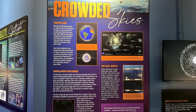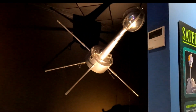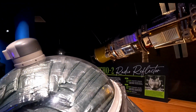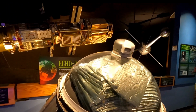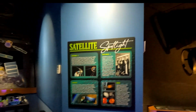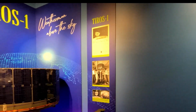Our skies are very crowded. They had a great display on satellites. Here's some of the models of some of the satellites that they had launched over the years. It's very cool to see the older technology. And I was told that it all started with the weather satellite. And now we've got strings of satellites flying across for Starlink, but here was one of the very first ones, the Weatherman in the Sky, Tiros 1.